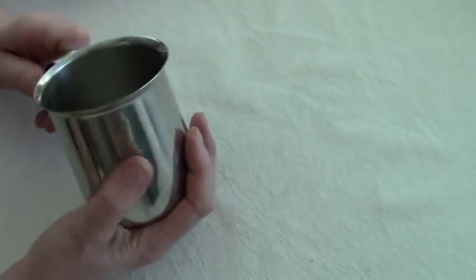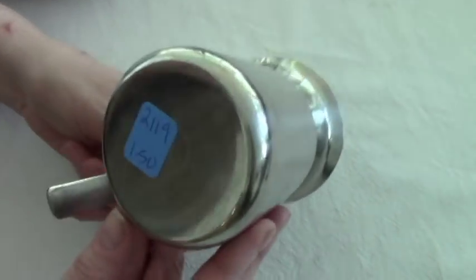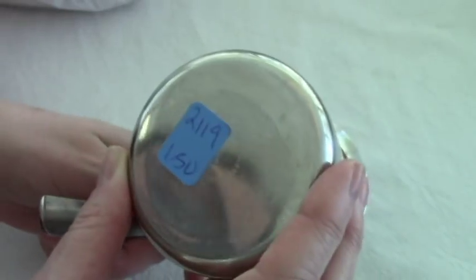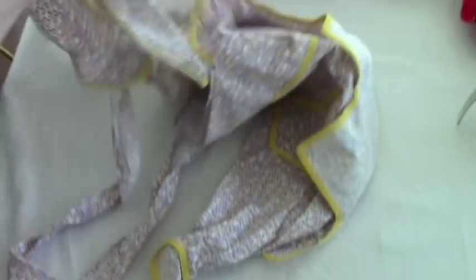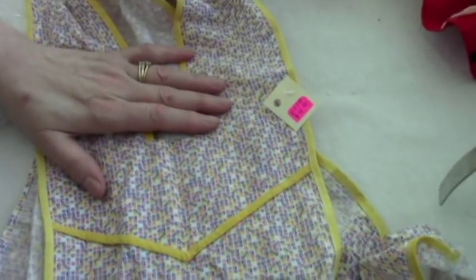Oh, great. What's that truck? And this was at Anchor Thrift, in Shores. And this is $1.50. I need this for my espresso machine. The one I have is too tall. I think this is a Krupps one, stainless steel, $1.50. And then I got this awesome vintage apron for $4, but it's really, really nice. It's like brand new.